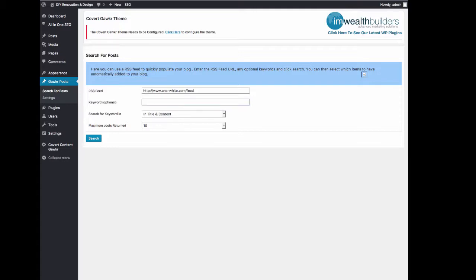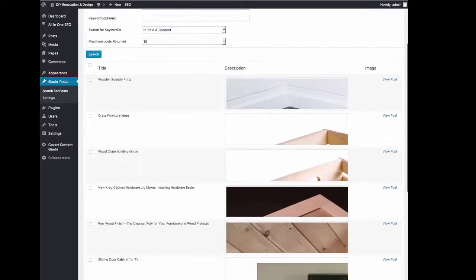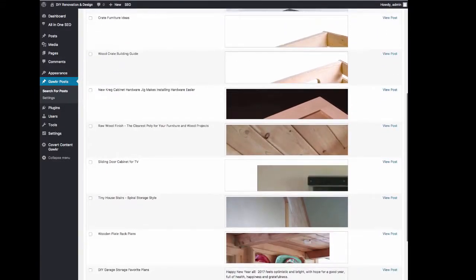You can search for that keyword in title and content, or in the title of the post only, or in the content of the post only. And finally, you can select how many posts maximum will be returned. I'm happy with 10. Don't want to use a keyword right now, so we just hit search, and the posts come in here, and you can click a link to view the original post to see if you want it on your blog, and you can also see a preview of it in this scrolling box here.